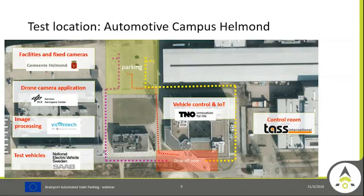And then we have many camera applications that require image processing, and that is done by vContact. And finally, of course, we need vehicles to drive around, and the vehicles will be provided by Nefs, the former Saab factory in Sweden.